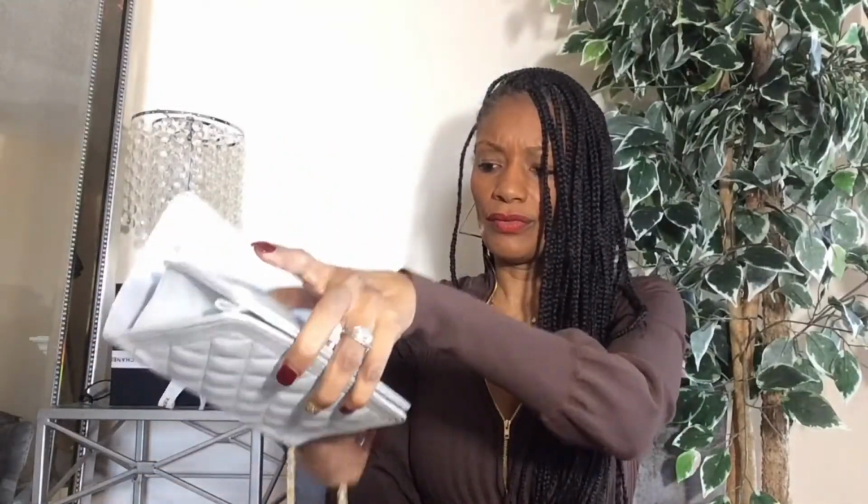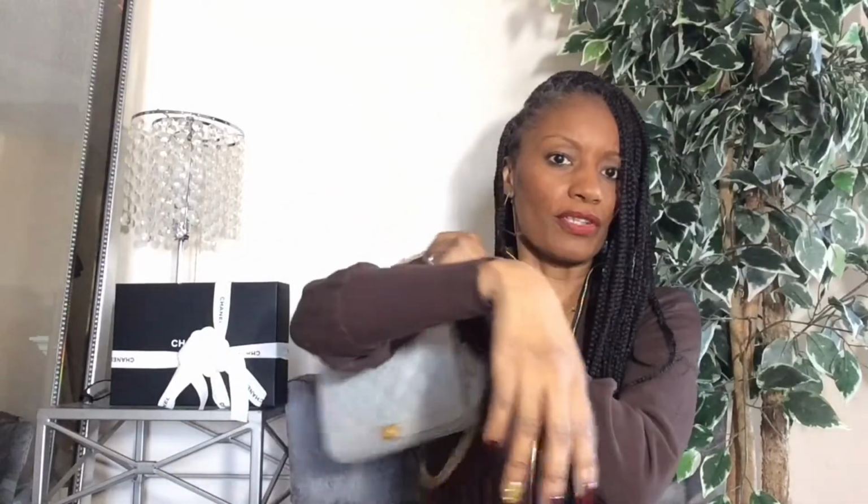For many people, the strap length is very long, so you can also wrap it around a few times to shorten it, and then put it up on your arm and carry it that way. So there are several ways that it can be carried, and I will insert photos of the ways that I carry it.